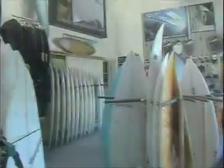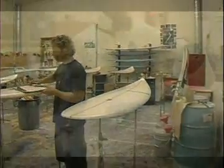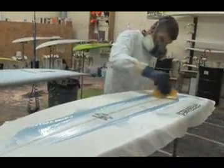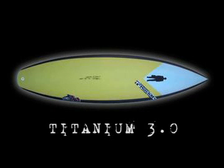Nothing's outsourced. We build everything here in our factory, all the way from the blank, the shape, the finishing it off, to the airbrushing, all the artwork, the glassing, sanding, all steps of the process are done right here. Even the epoxies too, we do custom epoxies, which is basically a custom handmade composite surfboard, our version of the epoxy. It's not a pop-out board, it's nothing that's brought in from overseas.